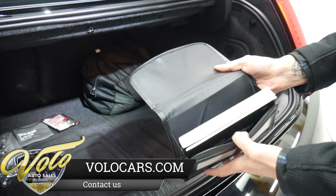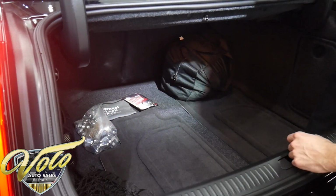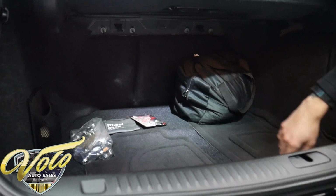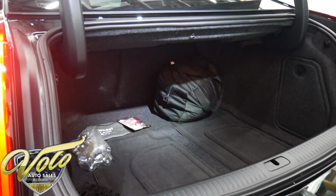Yep, still all the original booklets in here, guys. So that's kind of nice. The rear seats, they do fold down. You have a 60-40 split if you need that extra room. You can throw your snowboard or skis in here, or golf clubs, plenty of space, no problem.